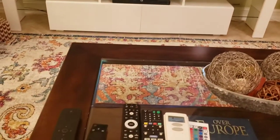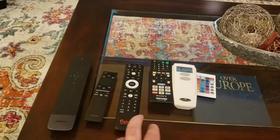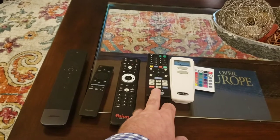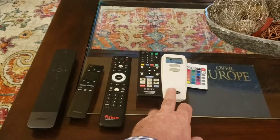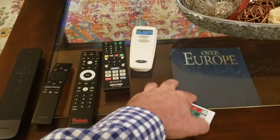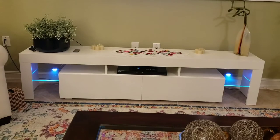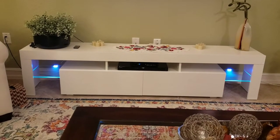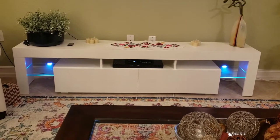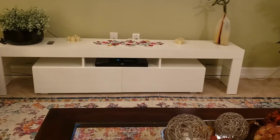And then here is my internet right here, the Fusion. There is a Blu-ray player. This controls the overhead light and fan. This here, if you care to use it, just controls the lighting on the console. So you can use that as well if you're so inclined. So let's just take a walk.